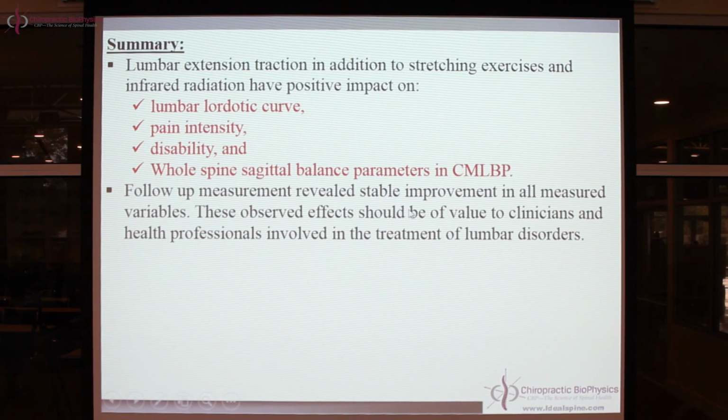These observed effects should be of value to clinicians and health professionals and patients out there with chronic back pain involved in the treatment of lumbar disorders. In other words, if you've got chronic low back pain, don't take, oh, you got to live with it for the rest of your life as the answer. There are things that can be done. Just because one doctor or one healthcare provider can't help you doesn't mean there's no help. People only know what they're trained in, their personal views, their biases.